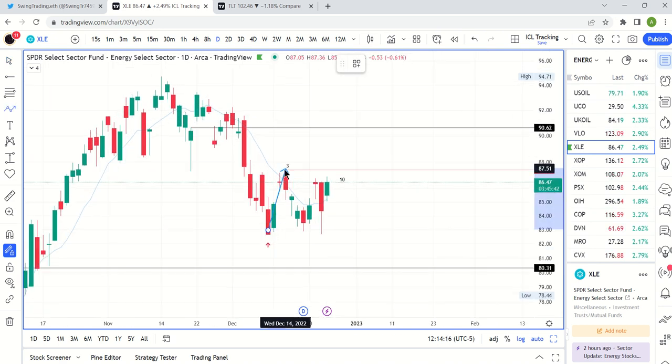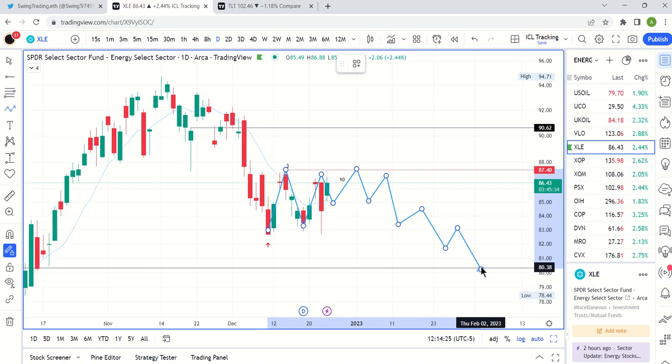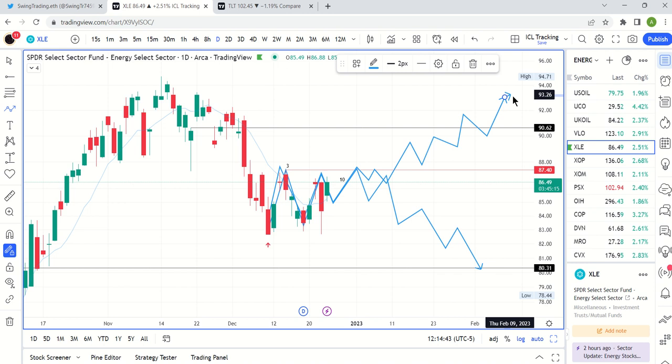So it could do something like this, and then lower. Once we start to see more clues that we're heading down that path, that gives you a stronger short signal. Obviously, there's another world where maybe we knock on it once and then we blast above, right? The same way we're talking about oil is going to have its day with around 83.